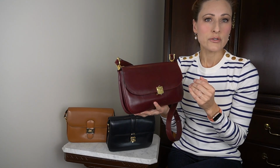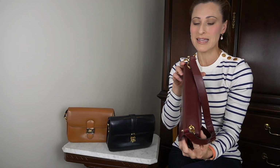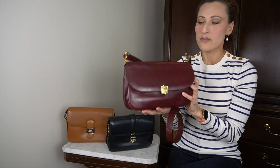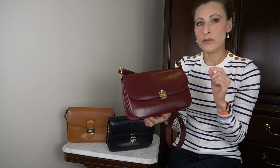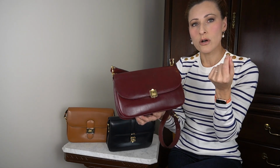Overall, I have to say too, the hardware is pretty hardy. I hardly see any scratches on the hardware. Occasionally what you will see, and you'll see it a little bit on these other two bags, is where the gold has rubbed off a little bit.